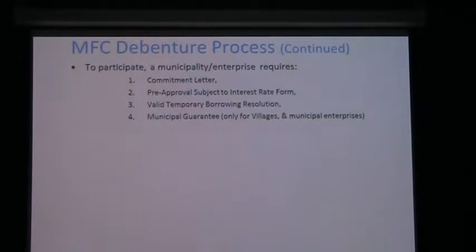And for villages, municipal enterprises, and fire departments, you are required this 4th piece of documentation, which is a municipal guarantee. As per MFC policy, we do completed projects only, no construction or no in-building. And what I mean by in-building is if you're getting a fire truck built, we don't give you the money to do those particular phases. The fire trucks will be when keys are handed over.